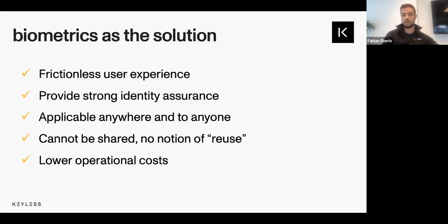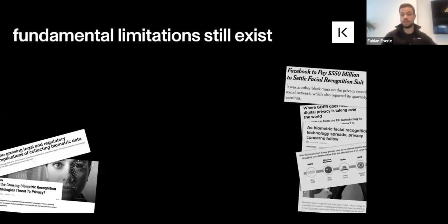They cannot be reused or shared because they are unique to the individual, and the account owner needs to be willing to perform an operation for this to happen. And it offers lower operational costs because there are no passwords involved if done truly passwordless with biometrics. So the additional support costs, the resets, but also the deployment in itself is something that is quite easy to do and to maintain. However, there are fundamental limitations or challenges with biometric authentication methods that exist.